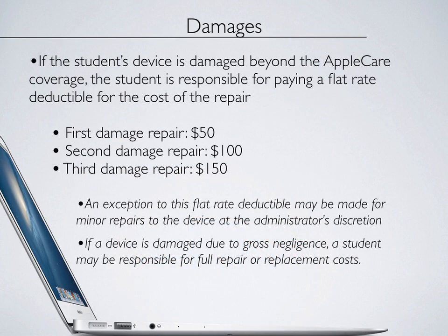On this slide, you can see our damage fee scale. If the device is damaged for the very first time, we will charge the student $50. A second damage repair will cost the student $100, and then the third repair will cost $150. After this, chances are the device will have to remain at school, and we will not let the student take the device home for the remainder of the year.